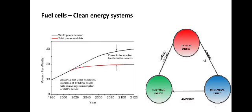We can discuss with a graphical representation of power and year based on the power consumption. The world power demand and the total power available is varying, supplied by the alternative resources. Commonly, an IC engine converts chemical energy into mechanical energy, and mechanical energy is converted to electric energy by a generator. But in the case of a fuel cell or battery, the chemical energy is totally converted into electrical energy.